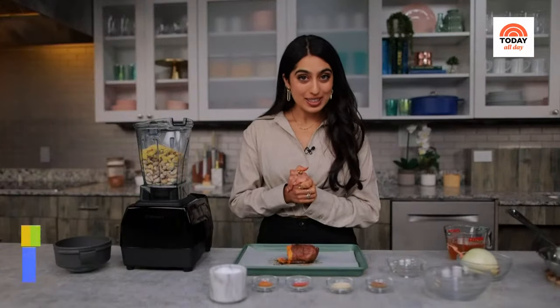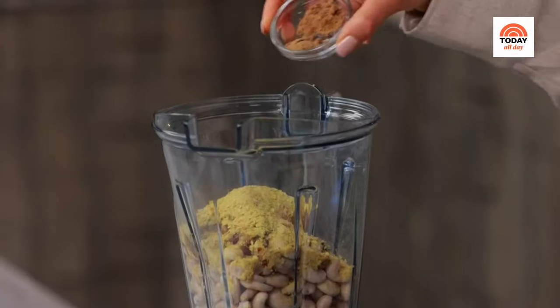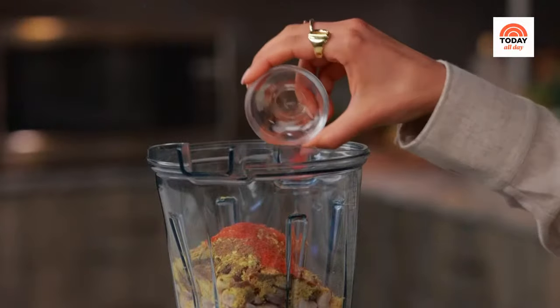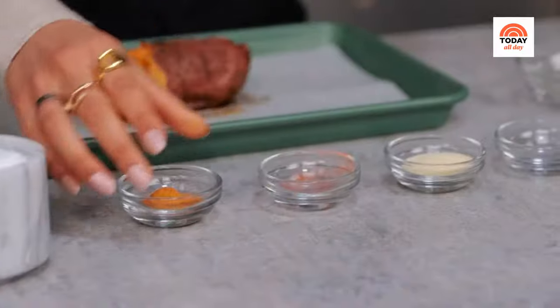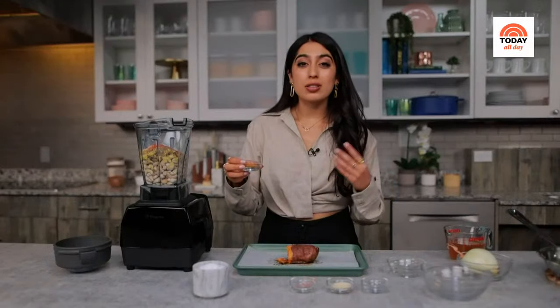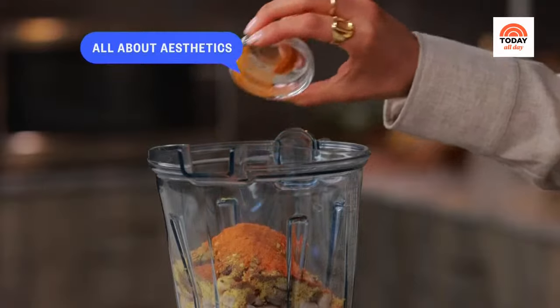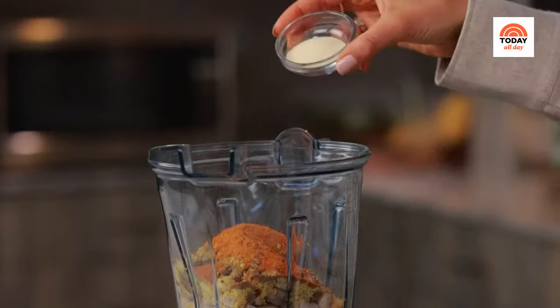Now for my spices. This is a masala mac and cheese after all. Got some cumin, adding a bit of cayenne. Cayenne gives me that heat. I want a little bit of spice in this masala mac. I'm gonna add some turmeric. Turmeric is not only delicious, but it also adds that really gorgeous yellow color that we're chasing for this mac and cheese. And finally, we've got some garlic powder.